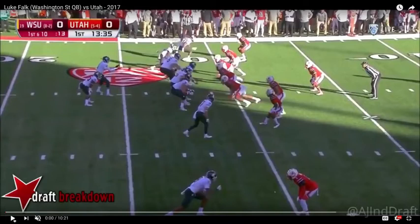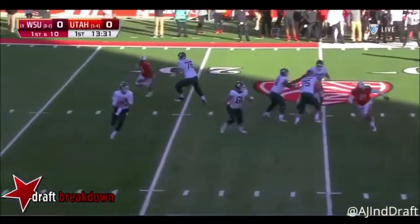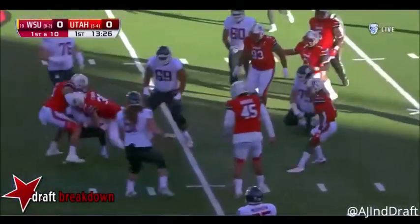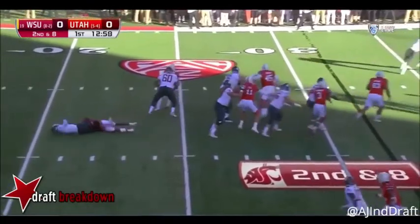But Luke Falk here, we're going to take a look against Utah. So initially, right off the bat, a lot of people have talked about Falk being a pure anticipation and timing thrower, which is true. He's able to get the ball out in a hurry.